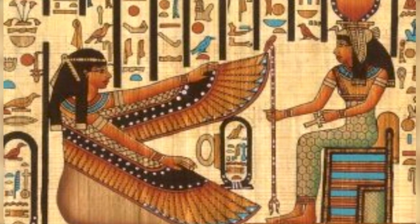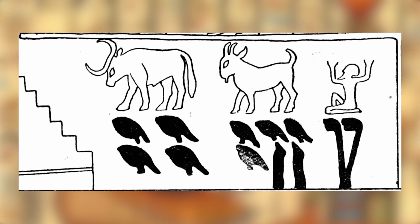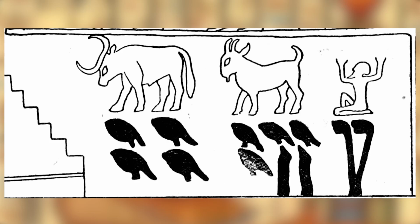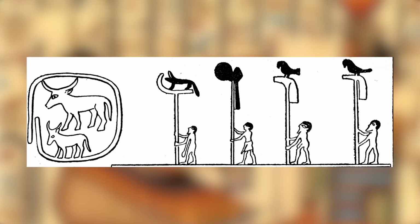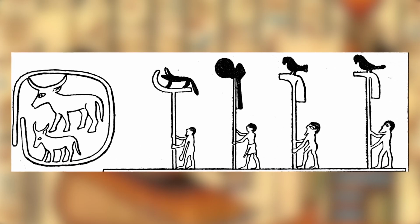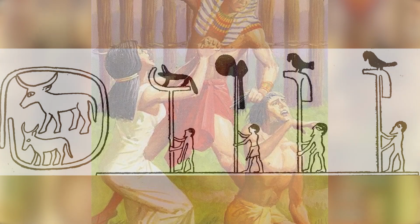At the bottom are records of animal and human plunder, 400,000 cattle, 1,422,000 goats, and 120,000 prisoners of war. In the first row, something looks like a bull and a calf, possibly representing the titles of Thebka or the goddess Hathor and her son Horus.